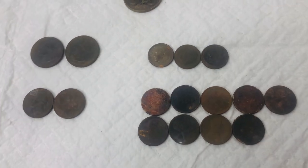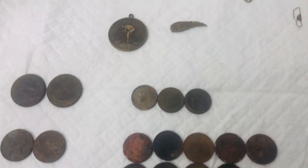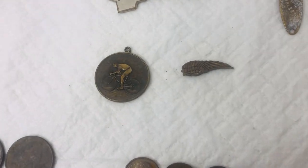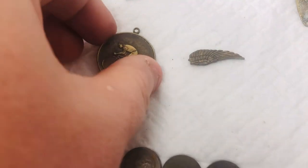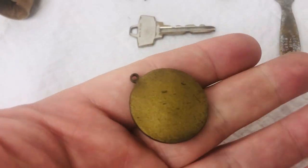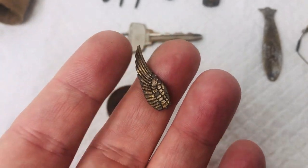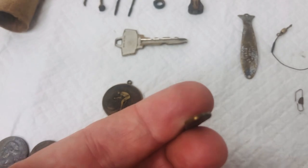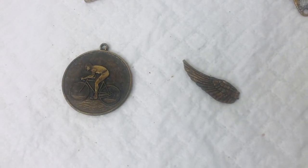Coins: 2 quarters, 2 nickels, 3 dimes, 9 pennies. And then the only cool finds, I would say, are these. I think this is bronze. I have no idea what that was doing in the swimming area. And then this looks like angel wings, or it's definitely broken off. You can tell that. It's a little bit cleaner today than it was yesterday.